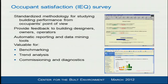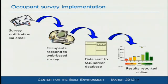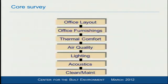So it's basically adding on to a database now that is up to something like 600 buildings, 60,000 users or occupant survey responses. So it's pretty robust. This is the largest database in the world of this kind of information. So this is how it's done. We go from a notification of email, get the occupants to respond to the web-based survey, goes into the server, and then it produces automated reports, output of these things.